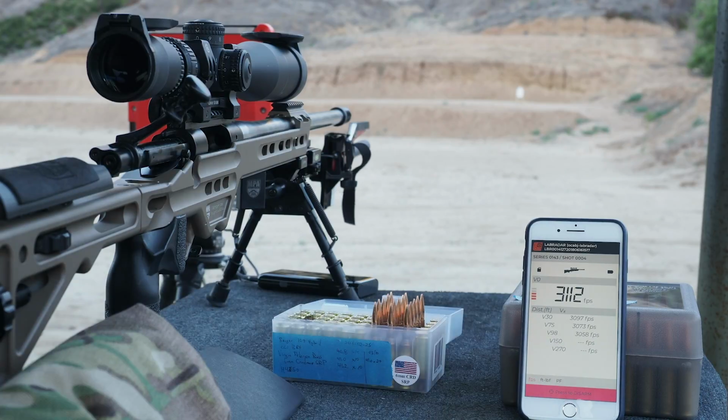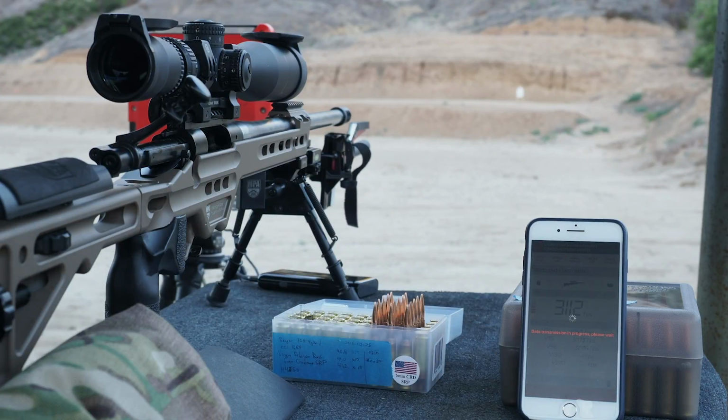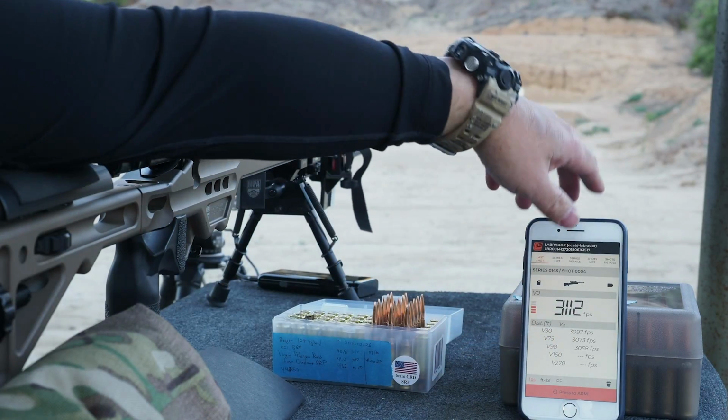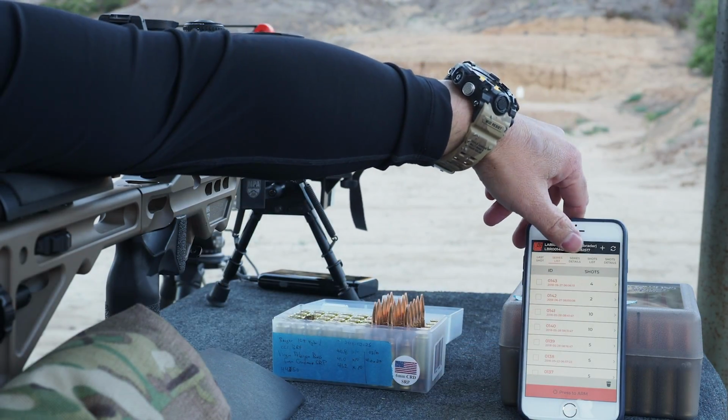But as you can see, that's pretty much how it works. Fairly self-explanatory. And if you want to disarm it, go ahead and just say disarm. Then it'll, I guess, do its little deal. And then you can look at your previous series. I have a bunch there.